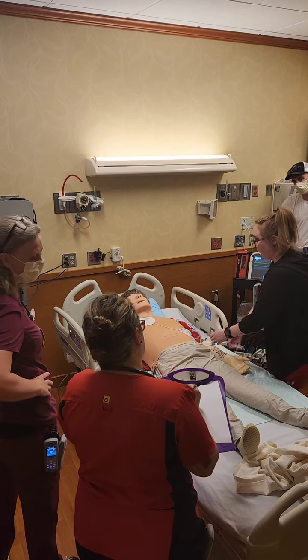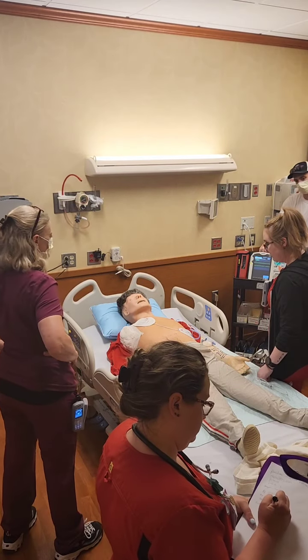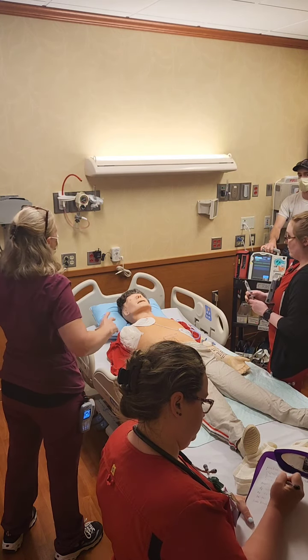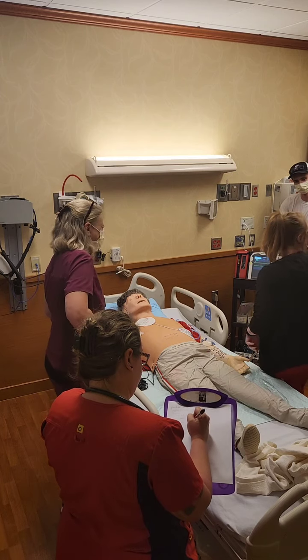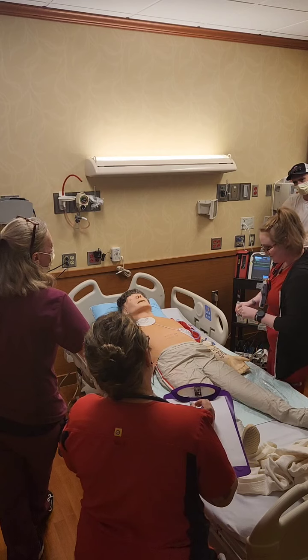Oh, labs are drawn, I guess. Yes. He's been here for a while, like 12 hours. Is that going to actually flush? Not the wall, the patient. The ports are not the screw top ones that we had down there. Okay, guys, help us think.